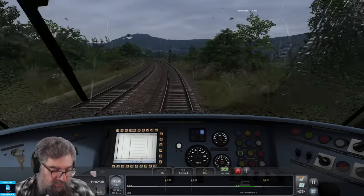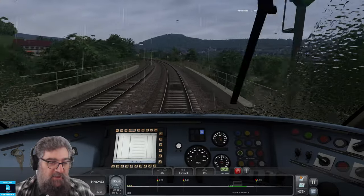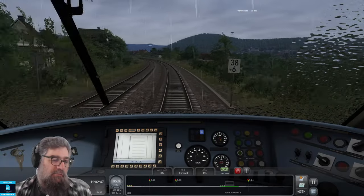Now, a couple more questions about the Lint. Brad's gone for the Lint 41. He's gone a level up. Brad actually has the more correct answer, so I'll reward you both.